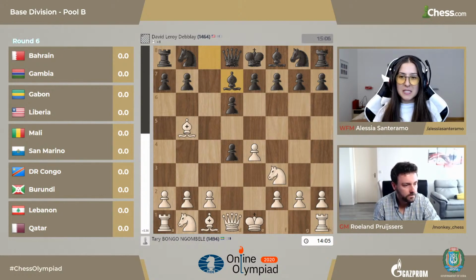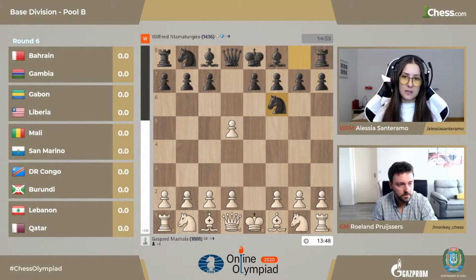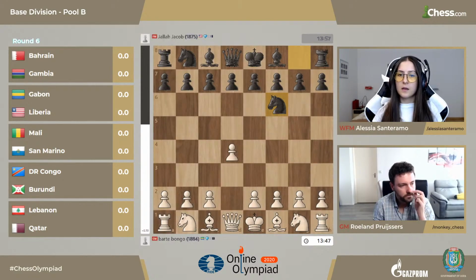So here we have a Sicilian with Bishop b5. Here we have a Scandinavian. Wow, this is a bit weird, with Knight f6. Okay, now I understand. Here we have just one move per player.